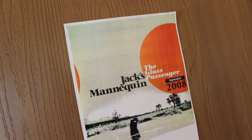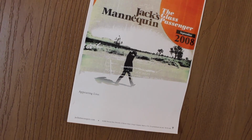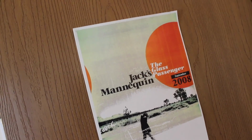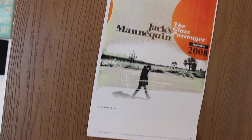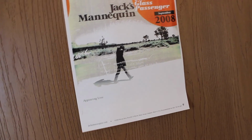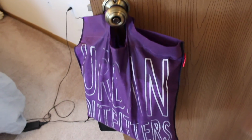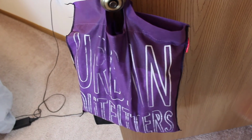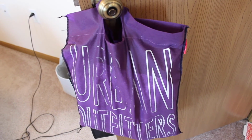Starting with the back of my door, I got this poster from eBay. I didn't get it from an actual event, but I really like it, and as some of you know, I'm a huge Andrew McMahon fan, and a lot of my room kind of shows that. But I got this for like 10 bucks on eBay. Just below that, I keep an Urban Outfitters bag, and I do sell things online, so I just keep my tape and tissue paper in there.